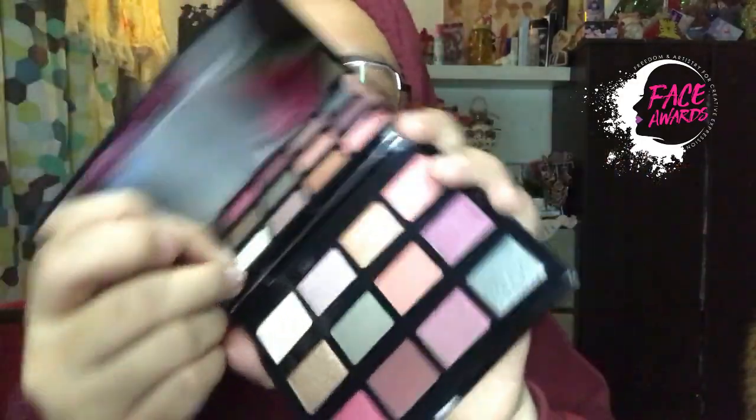Buka dah. Ooh, look at that. Ooh. Look at that. Ooh. Okay, let me swatch a few colors. Okay, let's swatch this one. This one. I'm not really good at swatching actually, but okay.